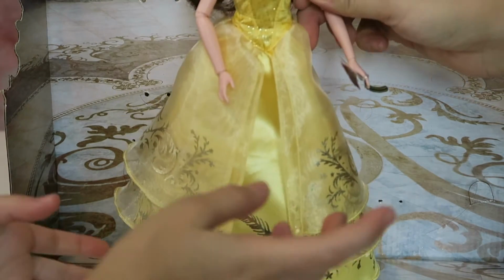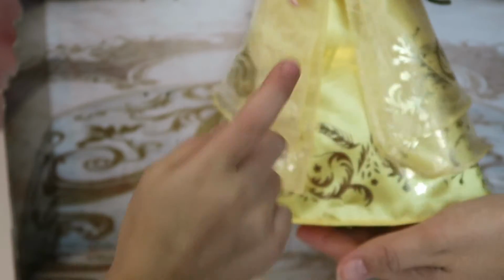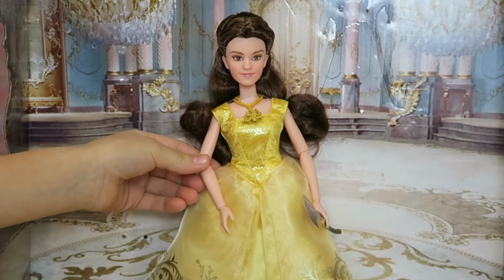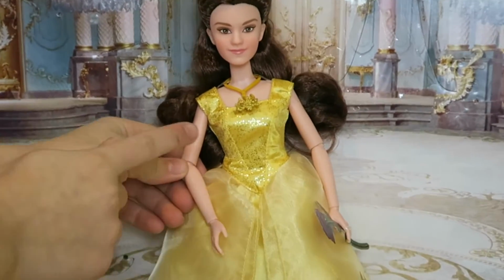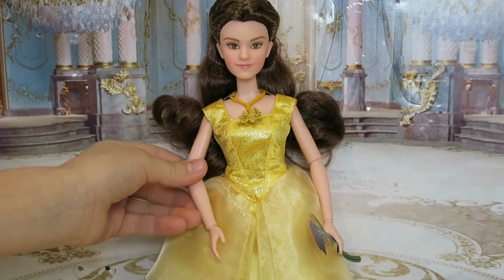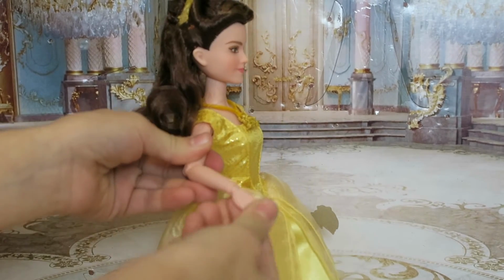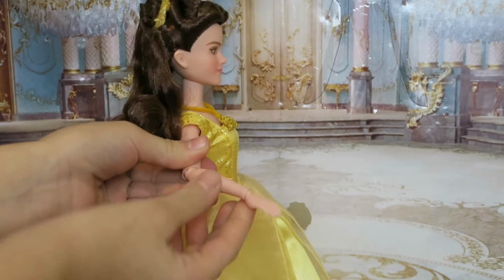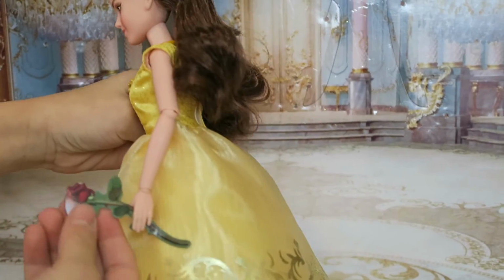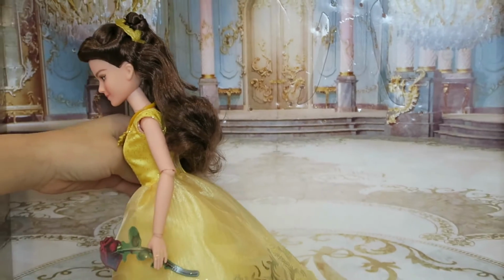And then her dress, she has this beautiful yellow dress, of course. And then she comes with these beautiful short sleeves, and a beautiful necklace, I think it's like a little lace sleeve. Her hands can move all normal, like a Barbie. And she comes with a pretend flower, but we're going to keep it there because it looks beautiful and it's red.